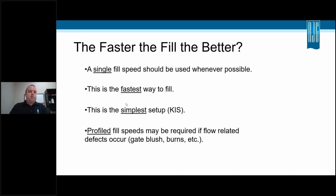So I've talked about a couple reasons here. The faster the fill speed, the better, in a lot of ways, yes. Some materials can't go too fast. We know that. Some materials will just shear out. And there's machine limitations too.